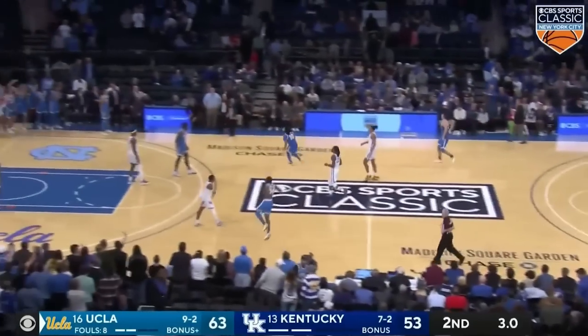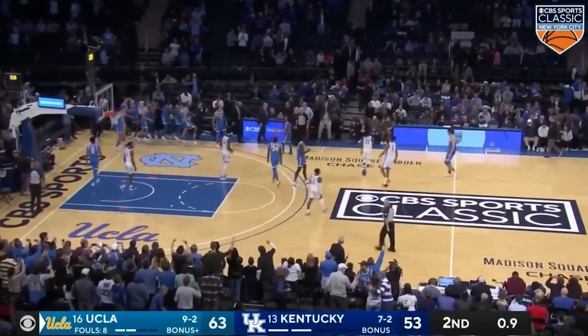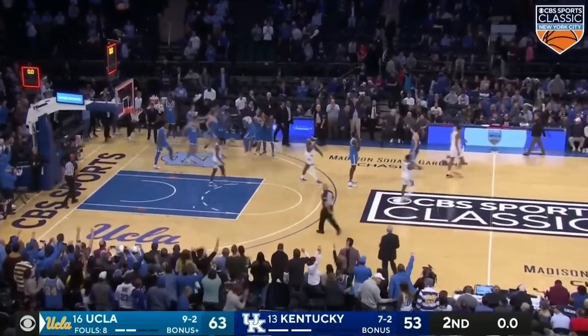Wow. Oh, what a performance by UCLA. We said they were well-rounded. And they have been again today. The number 16 team picks off the number 13 team.